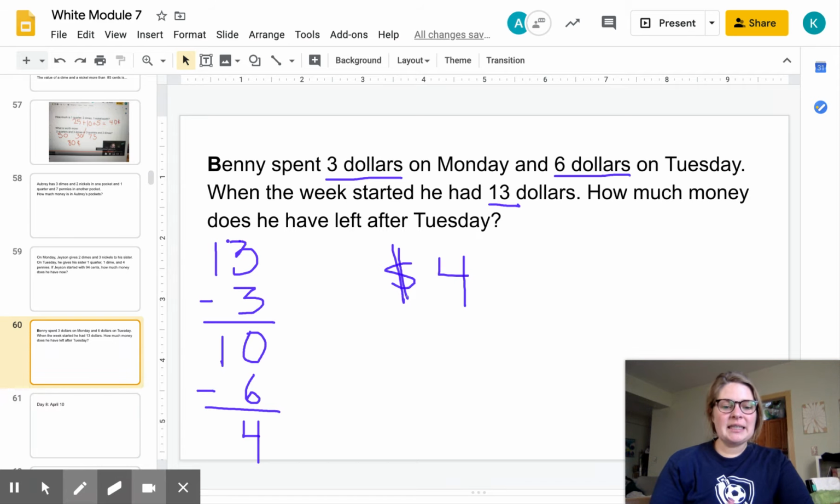Practice, practice, practice using your worksheets and your application problems for day seven. I am really excited to see the work that you do. Make sure that you send it to me, because tomorrow progress reports are going home. So I want to see all of that awesome learning.